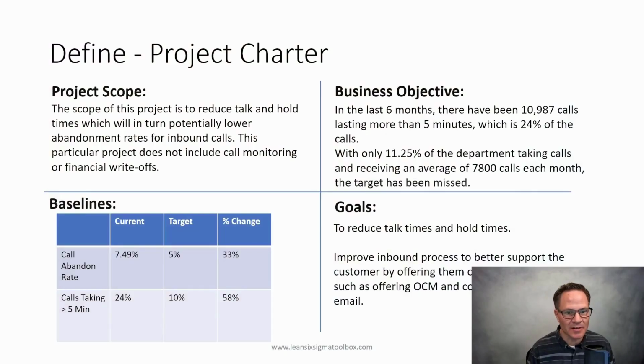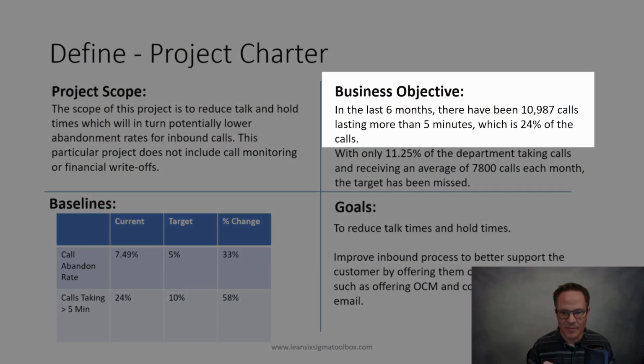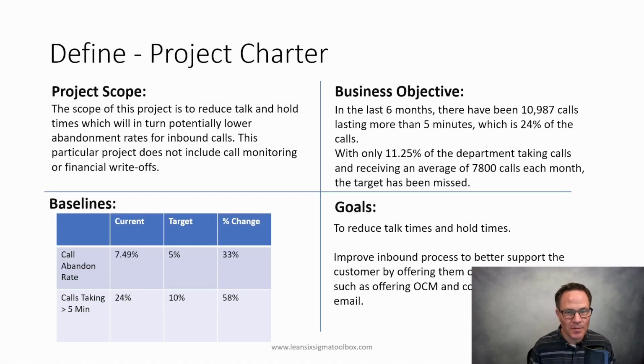So the business objective here is this. In the last 6 months, there have been 10,987 calls lasting more than 5 minutes. This is 24% of our calls. So because of that, we're having to hire more people because we can't keep up with the call volume. With this many calls, how do we keep the same staffing level and become more responsive? Well, to do that, we got to shrink our hold times and our call times.